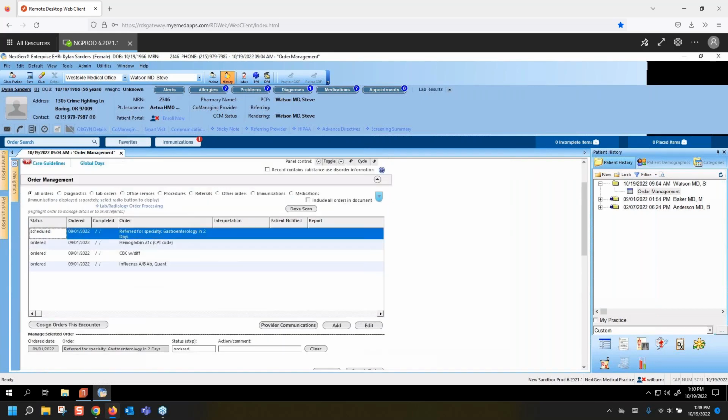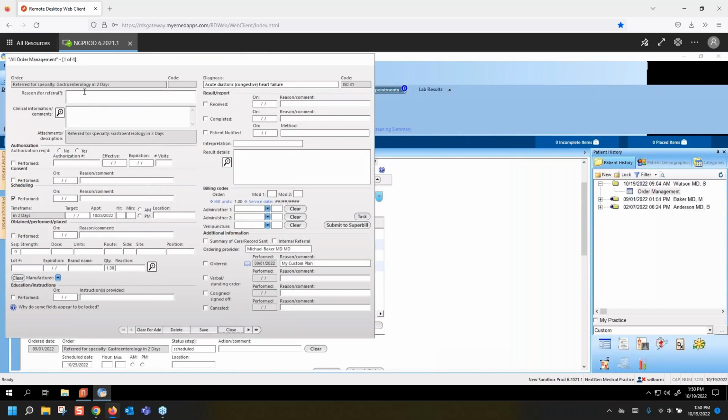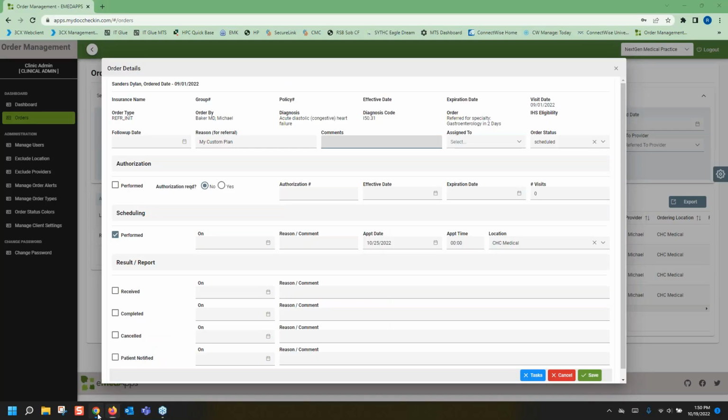And then also if I edit this pop-up, this reason for referral here maps to reason for referral here. So you have two fields that map back, depending on how your workflow is and which field you would prefer to use. We could take advantage of either.